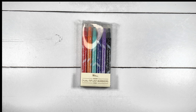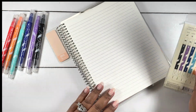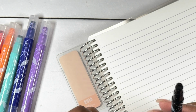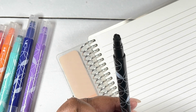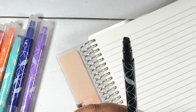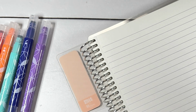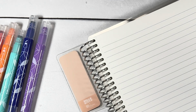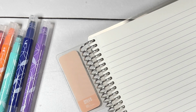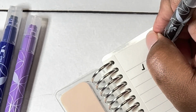So let me grab something to do a pen test, and let's do this. I'm gonna try to do this real quick for you all. So they all are different. They all have a stamp, and these are the teacher dual tip list markers. Colorful functional stamps and a black fine tip marker. So this will be great. All of them have black markers on the tip, but each one of them does something different. So let's see. This is black. Oh, this is a check mark.